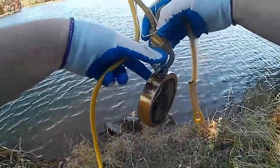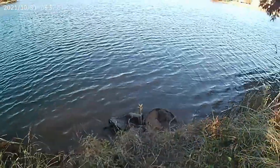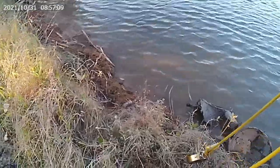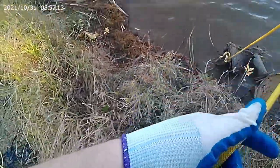There's a little bit of a drop off there at the end of that grass that you see right before the barrels. And that whole area underneath that grass just seems to be roots and branches. So I'm not real sure how stable it is to step out on that.